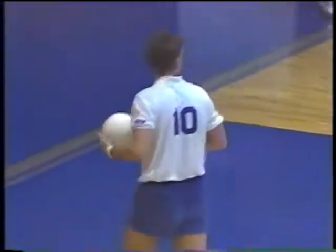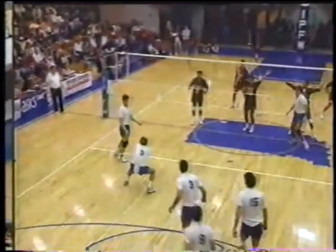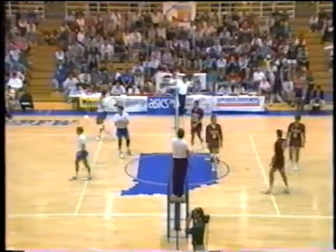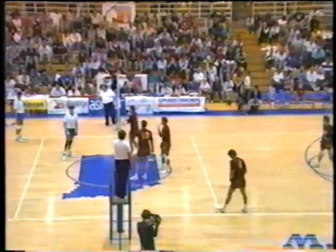Looning plants a seed of his own. Here we see it, starting off with a good pass by Raul. Heavy hitter. And he puts that one in the net. That's frustrating to put a ball away like that and then serve one in the net.